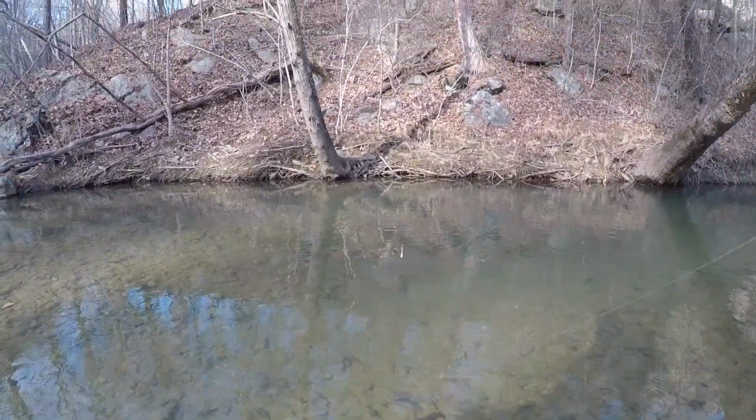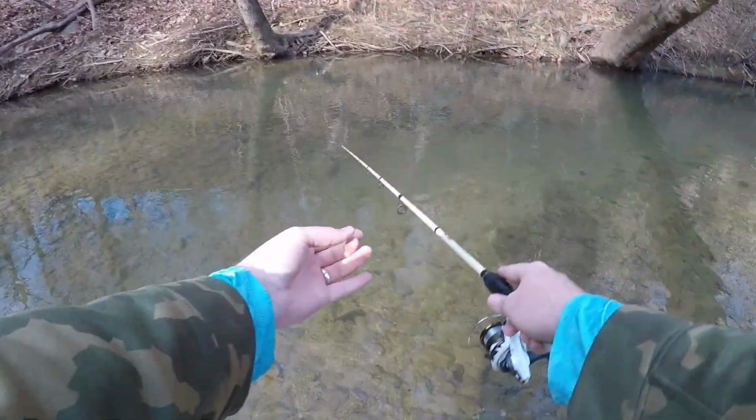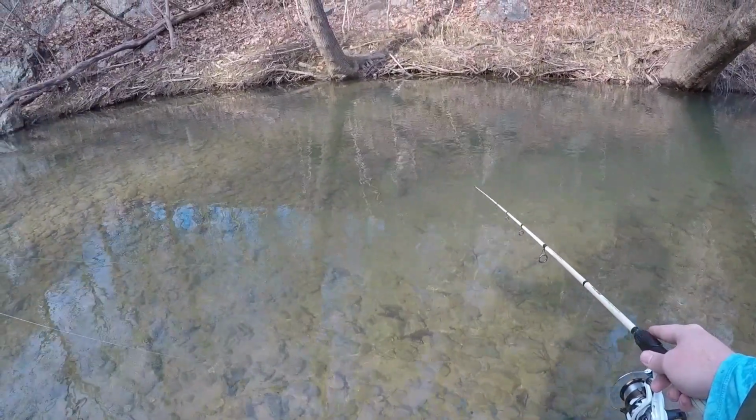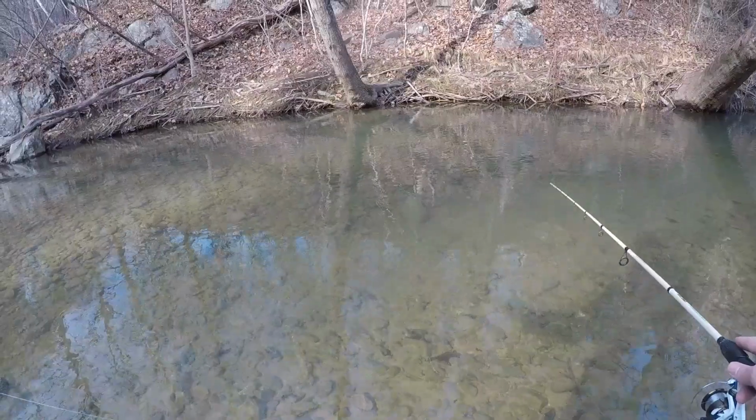And again, guys, their predatory instinct kicks in when something splashes the water, and they assume that it's something that could hurt them. They don't immediately think it's something they can eat. So keep that in mind. It's very, very important.